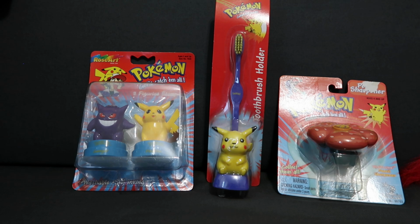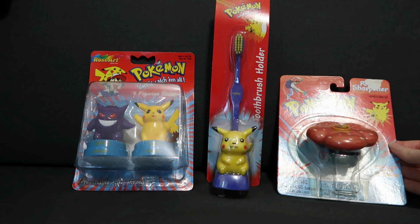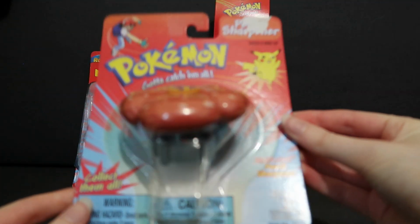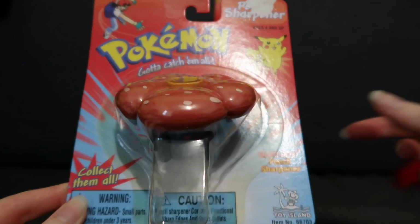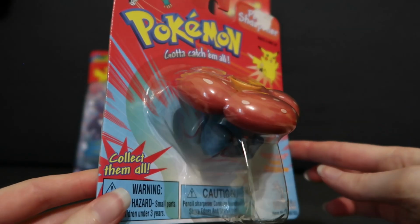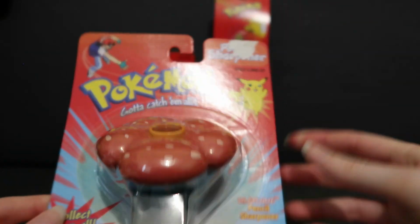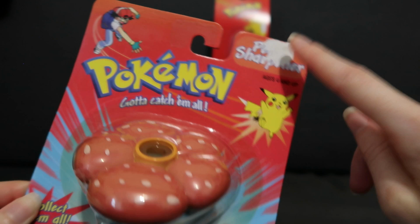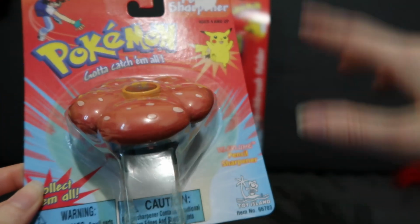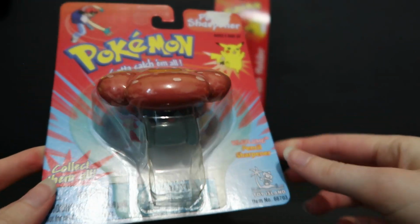Love it. And finally, the reason I placed this order at all, when I saw this, I was so excited. I knew I needed it in my collection. Now it's a little bit rough around the edges, just showing its signs of age, but it is a Vileplume pencil sharpener. Isn't that so cool? So yes, he's got a bit of a rip in the packaging up here, the plastic's kind of split down here and the glue is yellowing, it's faded, but it's still in packet, which is cool.